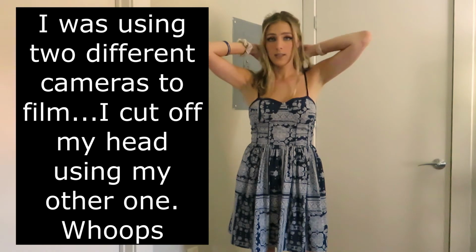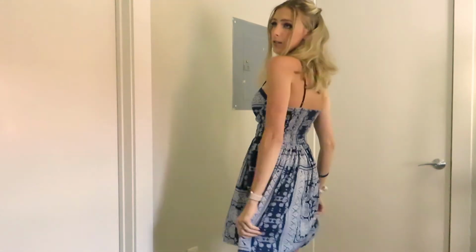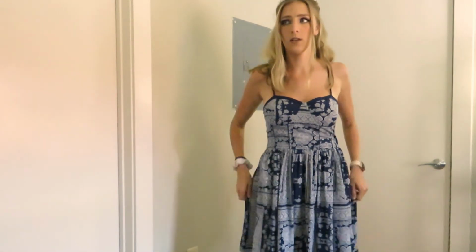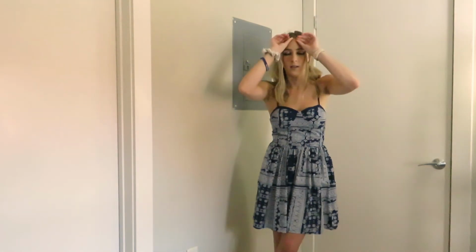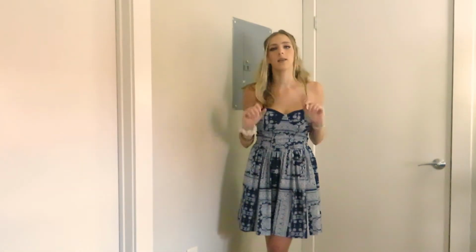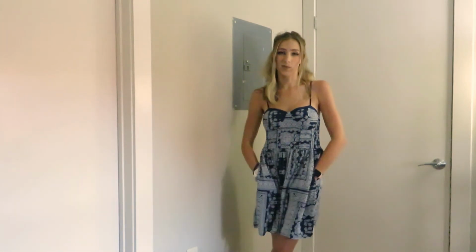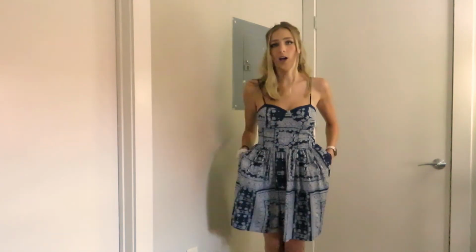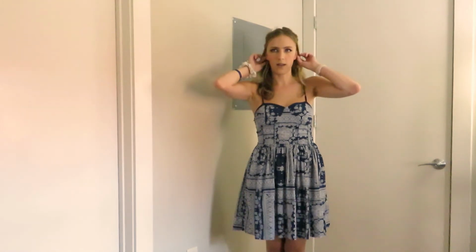Alright, so this is the final look. This is the dress I chose because it kind of is floral, but it's the most similar to the one in the video that I have. Typically I pair this with a cute pair of heels or wedges. It also has pockets, which I really like. Overall, I really like the look. The eye makeup look is kind of growing on me. I'm not a huge fan of these lashes though.